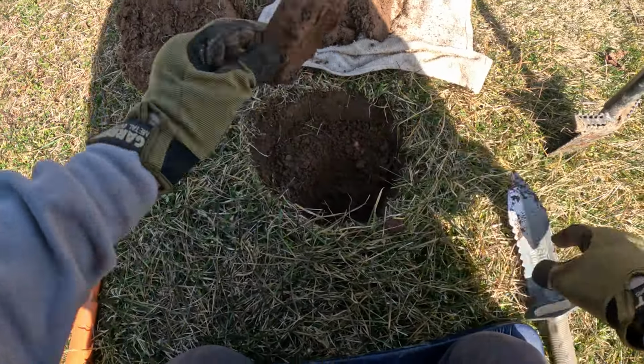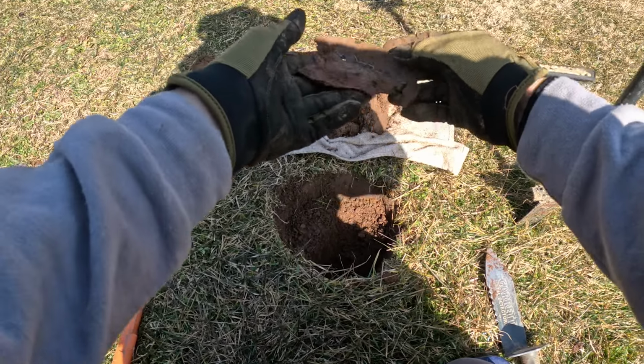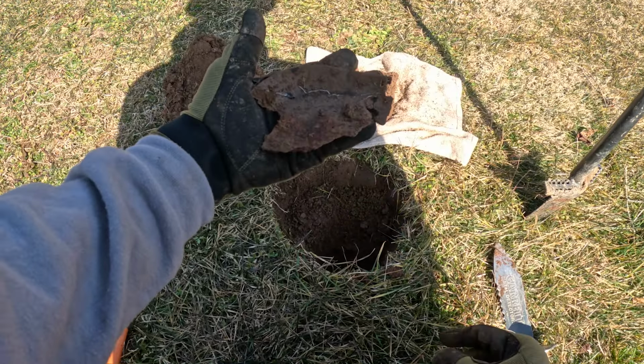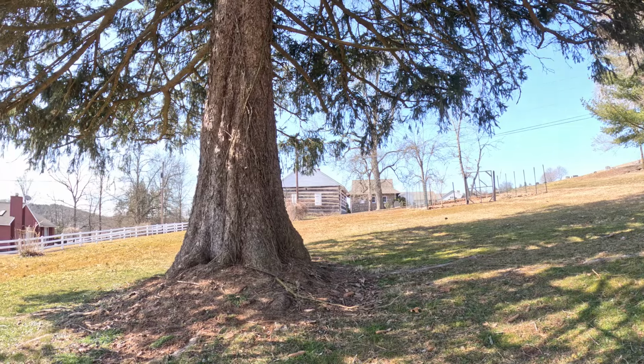Looks like I might have pulled, I don't know, part of a pan, part of a seat pan. Not really sure on that one. Chunk of flat iron. See you at my next one.